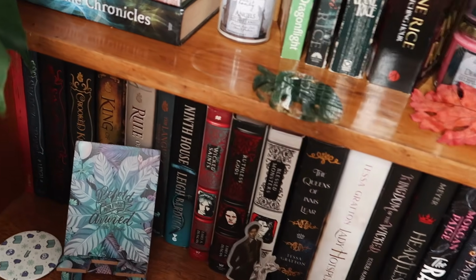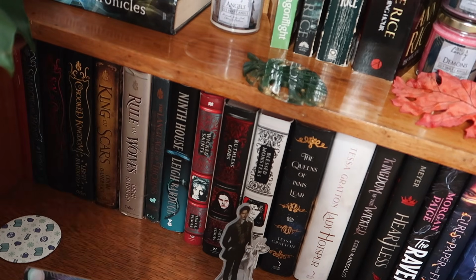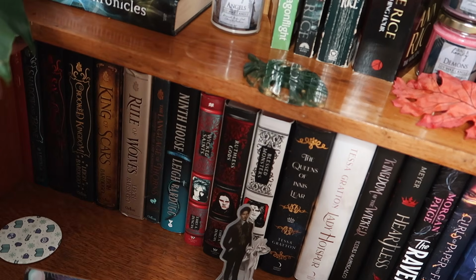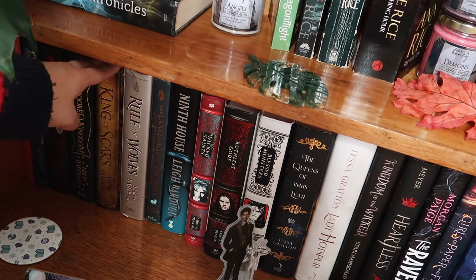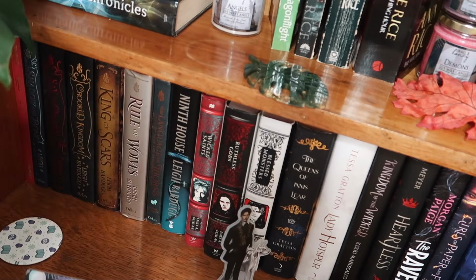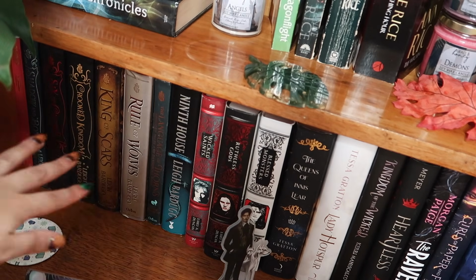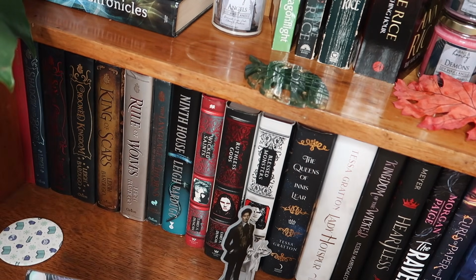So let me just move you up so that I can actually get in. Down here we have all of my Leigh Bardugo books. So we have The Lives of Saints down here. We have the Shadow and Bone special edition, Six of Crows and Crooked Kingdom special edition, King of Scars, Rule of Wolves, Language of Thorns, and Ninth House. I'm really hoping that eventually they make a King of Scars and Rule of Wolves special that matches the rest of the Grisha books, even though I'm not too keen on King of Scars.